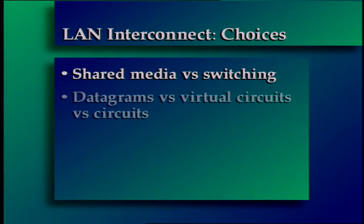The key to applying switching in the LAN context was building a box that had sustainable multiple gigabits of throughput. Recent technology now allows that, and thus all the commotion about moving to switched Ethernet, because that technology is now there to make it possible. The next item to consider is datagram versus virtual circuits versus circuits.